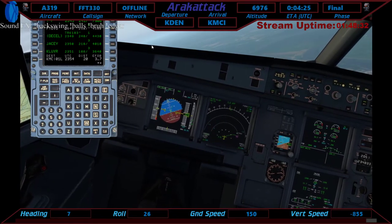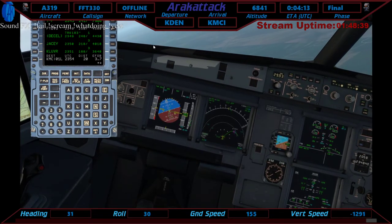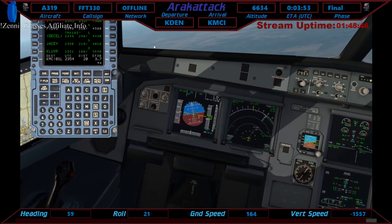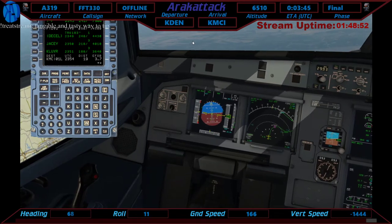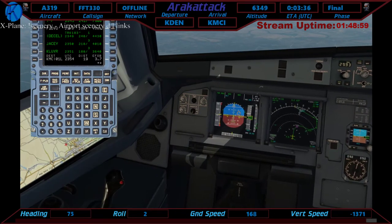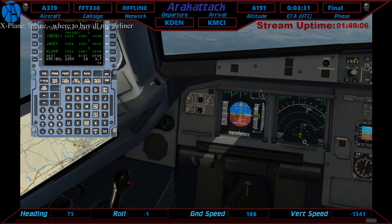Oh my! It is continuing to lower my speed. We're going to go flaps full. Plane, what are you doing? I would very much like to know. We haven't hit our decel. What are you doing?